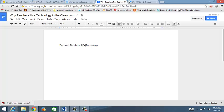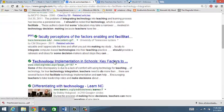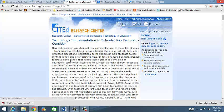Let me add the word use if I can. There we go. Okay, to start off my research, I did already type in why do some teachers make decisions to facilitate technology integration. I thought it'd be interesting to use all the words just to see what type of search results would come up. I'm going to go to this one. I see the words key factors, technology implementation, so I'm going to click on that and give it a start.